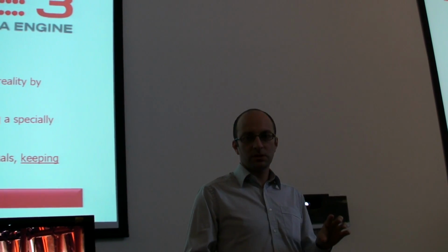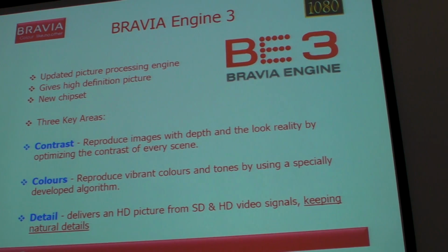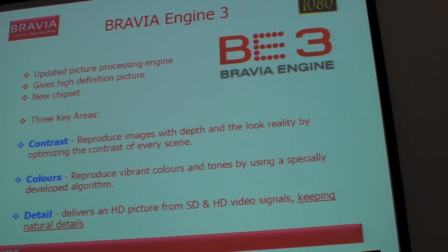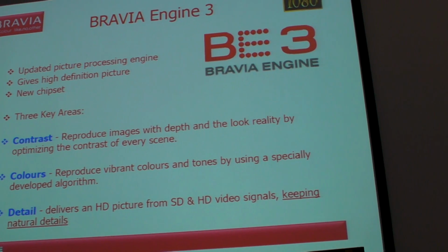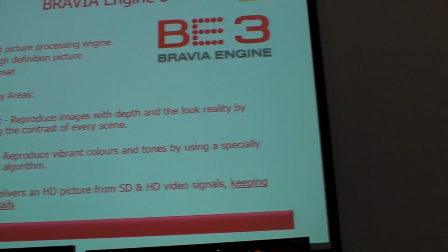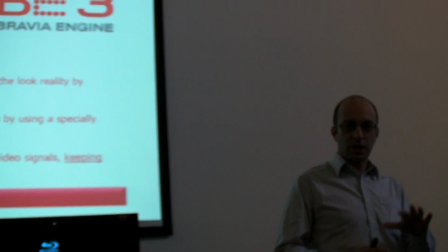We have a new chip inside, so a brand new processor, which is doing a whole wide range of things. Three key areas: colour, contrast and detail. So in terms of colours, frame by frame we're analysing twice as many colours as we were in Brava Engine 2. So that means we have more control over colours and shades.